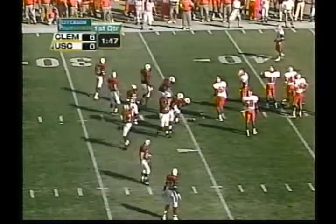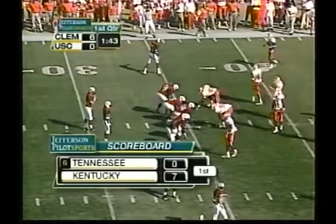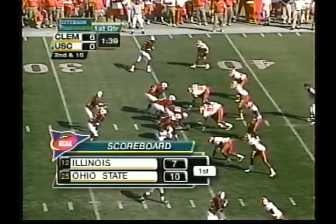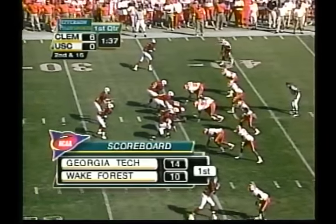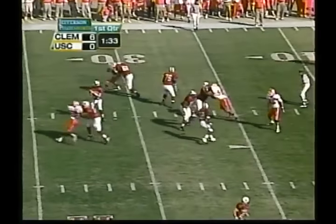A number of other games already underway. The Dogs leading at Ole Miss early. Look at that, Kentucky on top, trying to make up for what the basketball team did the other day. The Buckeyes going with a backup quarterback today.